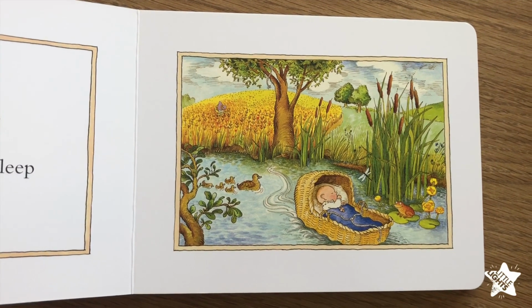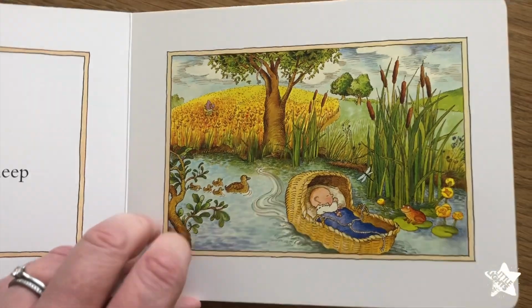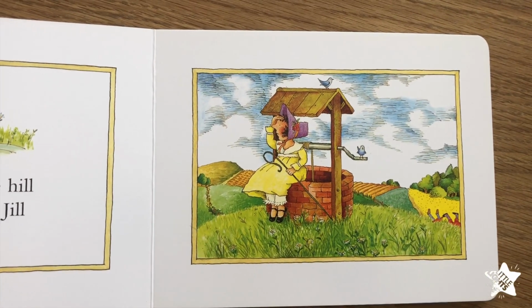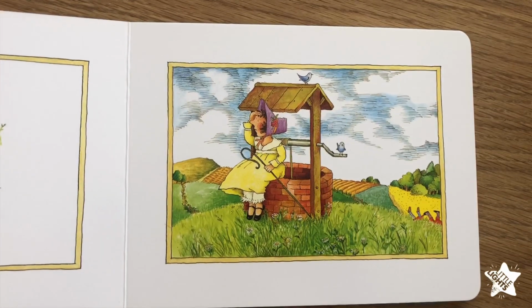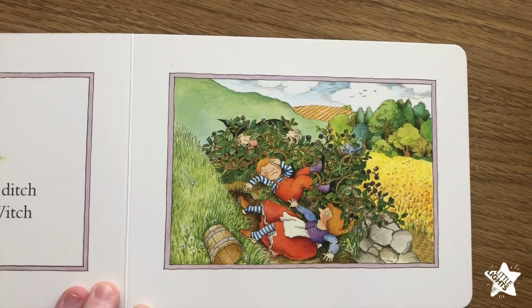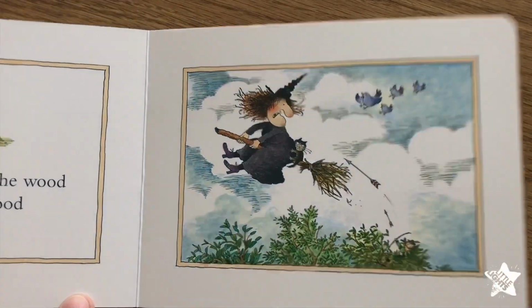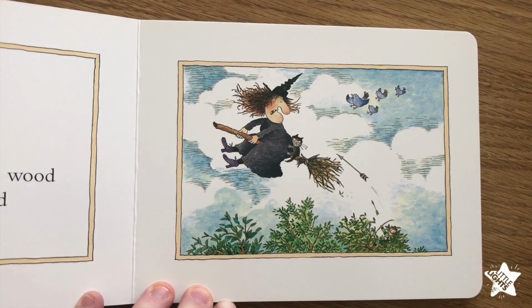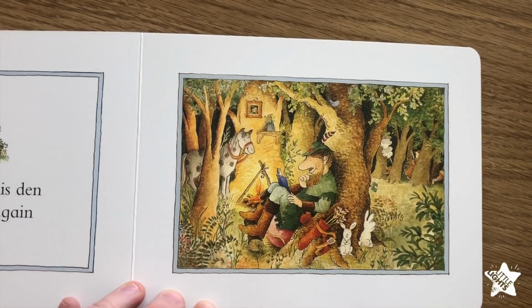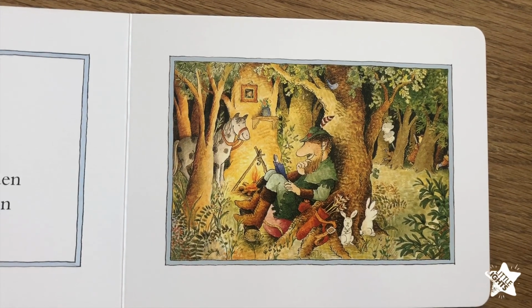Baby bunting fast asleep, I spy Bo Peep. Can you spy Bo Peep? Bo Peep. Up the hill, I spy Jack and Jill. Well, I definitely spy their legs. Can you spot Jack and Jill's legs? Jack and Jill in the ditch, I spy a wicked witch. Wicked witch over the woods, I spy Robin Hood. I definitely spy Robin Hood's arrow. Robin Hood in his den, I spy the bears again. Where could the bears be?